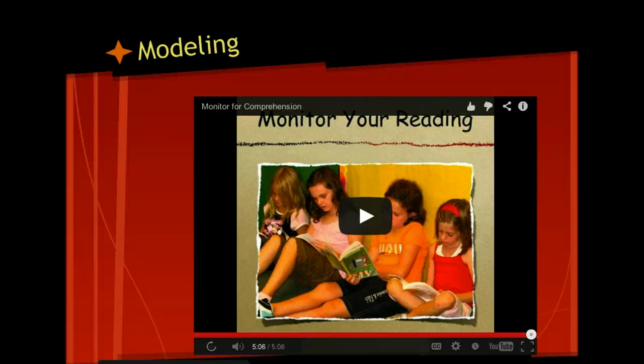So that's independent practice. So in summary, we know that effective literature teachers model. And modeling involves the process of explicit definition, modeling, guided practice, and independent practice.